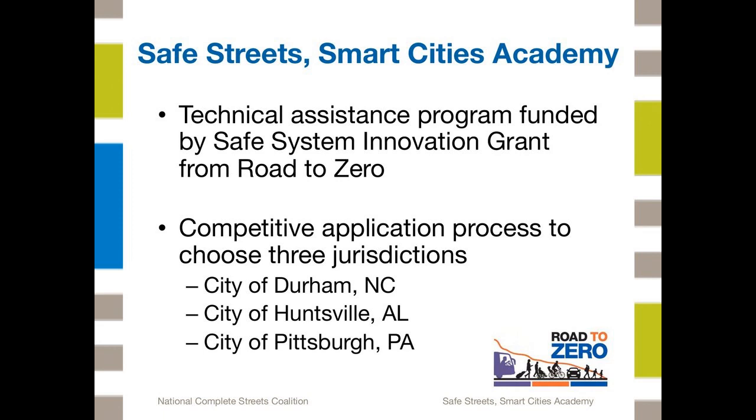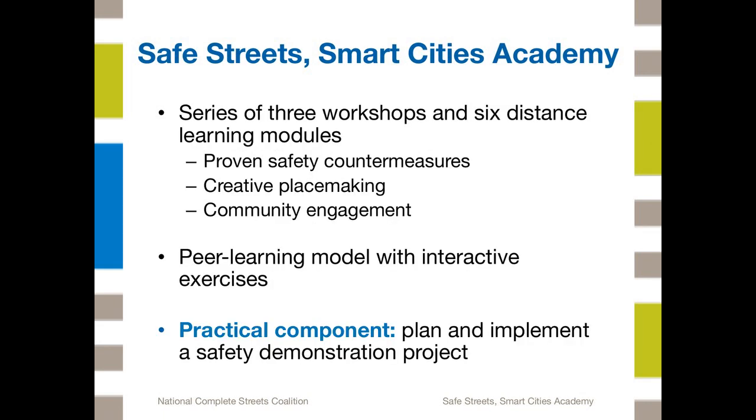We here at the Coalition ran a competitive application to choose the 3 jurisdictions we worked with, and after speaking with communities and seeing their written applications, we ended up choosing the cities of Durham, North Carolina, Huntsville, Alabama, and Pittsburgh, Pennsylvania. Over the series of 9 months, we met in person as a cohort, so that's all 3 cities, and we had 6 distance learning modules to again learn about proven safety countermeasures.